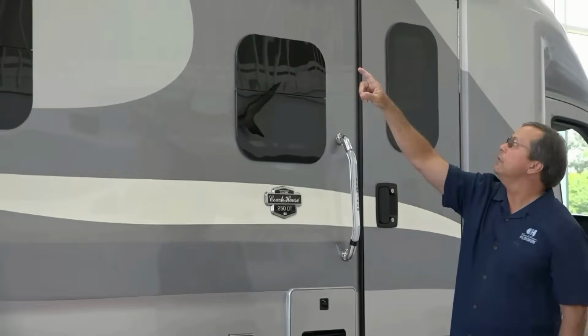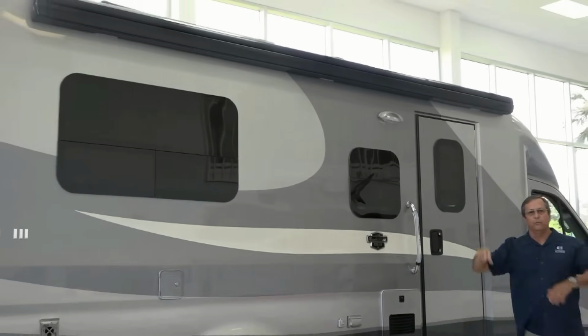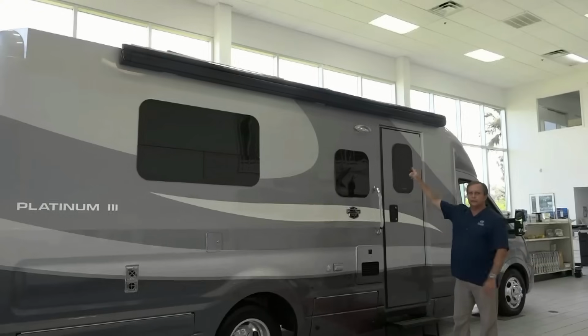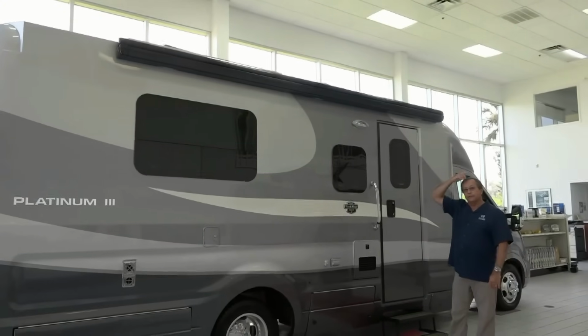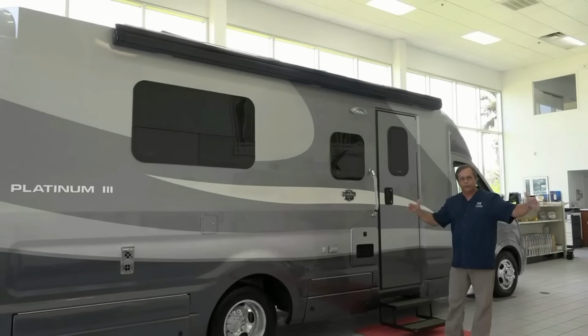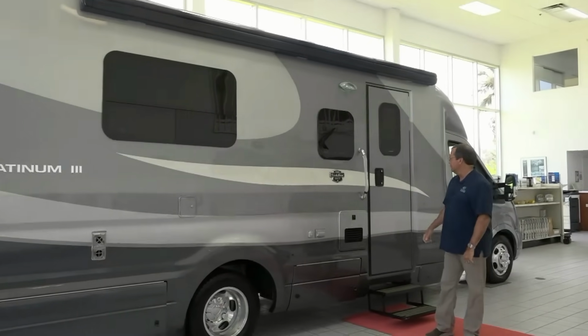10-foot box awning, if you notice, it's a box awning. The lights are on the awning as well, so that when it goes out, the lights are on the outside edge and not the inside edge of the awning. And that's a really nice feature to a lot of people because from a safety standpoint, you can see everything around you with your awning when the lights are on.